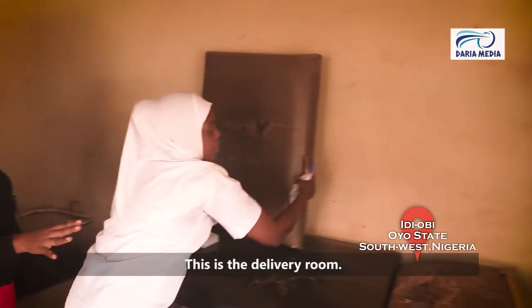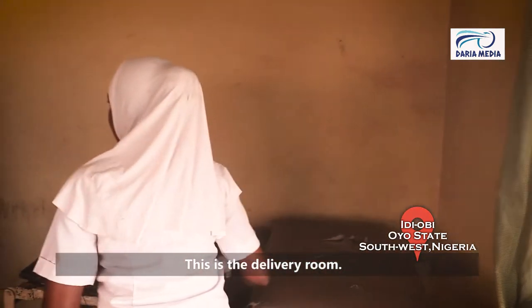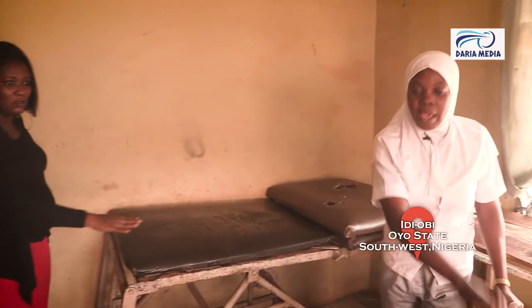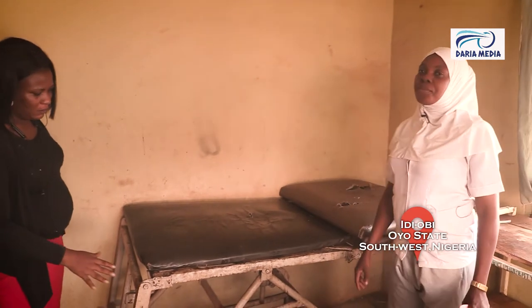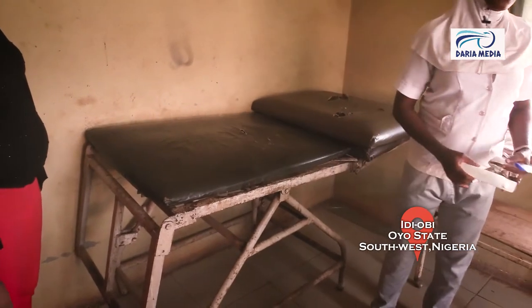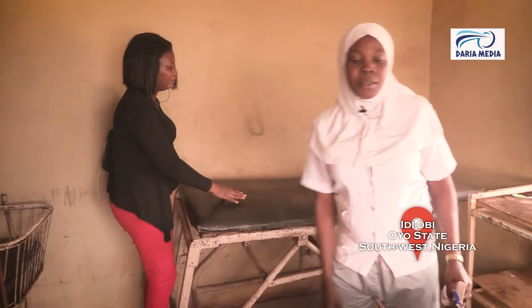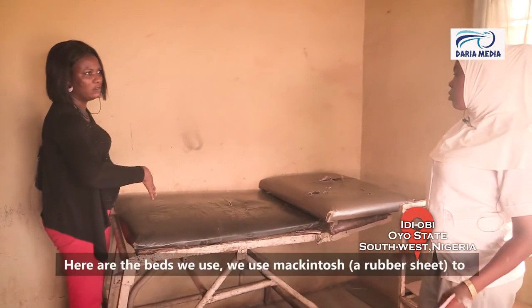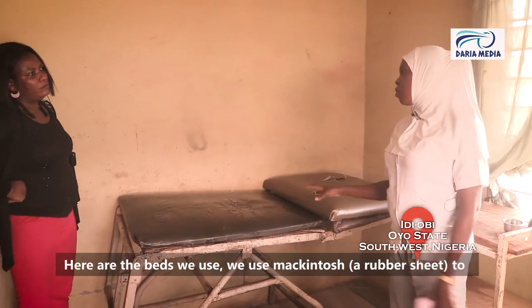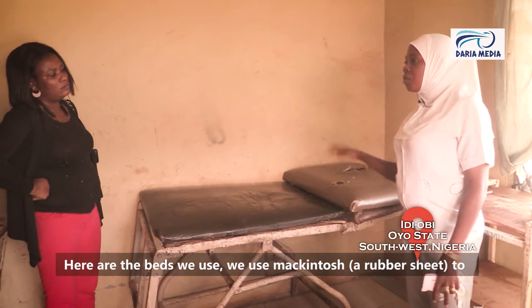This is where we used to take delivery. Delivery room. This is where the pregnant woman who is about to have a child lies down. We put a cloth on it, a marking touch, to prevent dust. You lay the marking touch before anybody comes on it.